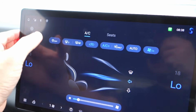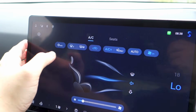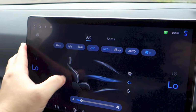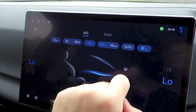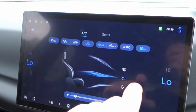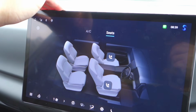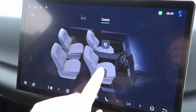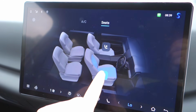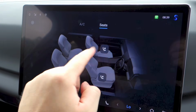Right above, maximum air conditioning, front and rear defrost. The rear defrost button also activates the heated side mirrors, recirculation, air conditioning, fan speed only, automatic mode, on off, and right above you can select between air conditioning and your seat ventilation controls. There are 3 stages for the driver and front passenger.